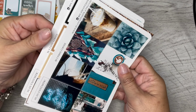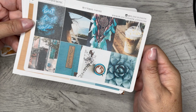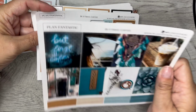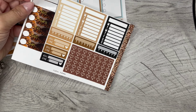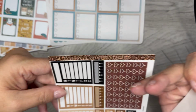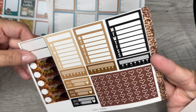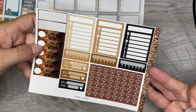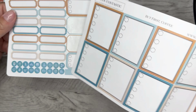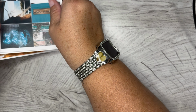And then the last kit that I have is this one by Plan Fantastic. I like the colors in this. I think that's really neat. And I think I have, I don't know if it's a full kit. And then I have this from, what is this called? Creative Cavern Studio. I just liked the days of the week. I think I can incorporate that with this because it's kind of coffee-y. And yeah. So those are the kits that I'm going to use for my planner this week.